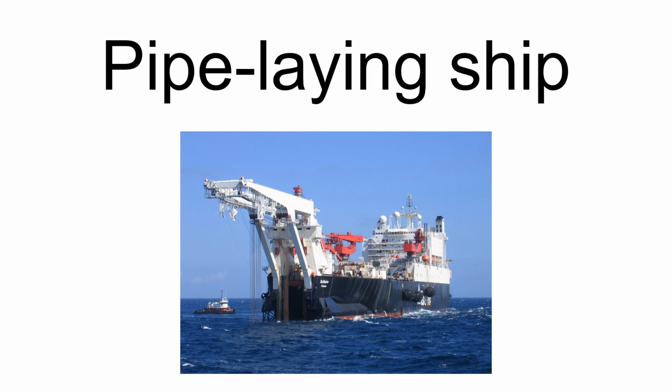Lay methods consist of J-lay and S-lay and can be reel lay or welded length by length. Pipelaying ships make use of dynamic positioning systems or anchor spreads to maintain the correct position and speed while laying pipe. Recent advances have been made, with pipe being laid in water depths of more than 2,500 meters.